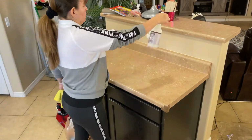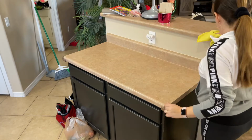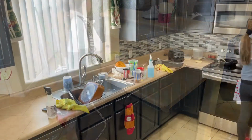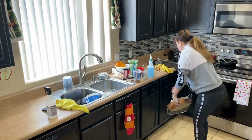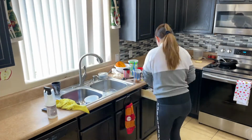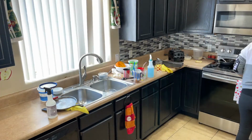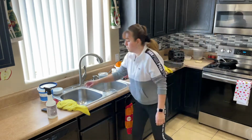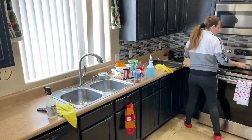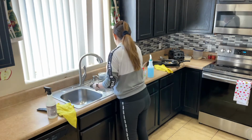I do want to get a vacuum in the future, I think it's a vacuum to clean these floors. It's a bit expensive, so I'm saving up for it. So you'll probably be seeing that later on once I have saved enough money to purchase it. I mean, it's not that expensive, but it's not in my budget at the moment. So I'm just going to be using, as always, my broom and then sweeping and then mopping.